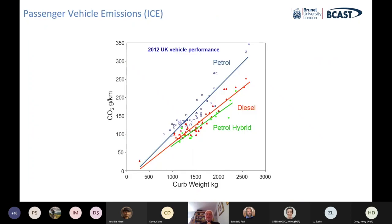And because the easiest way is just to take the weight out of the car, because emissions are directly related to the weight of the thing you're trying to drive around, whether you're doing it with petrol, diesel, or petrol hybrid, or even with electric propulsion. So you can see that the CO2 emitted in grams per kilometre of travel is really directly related to the curb weight of the vehicle you're driving.